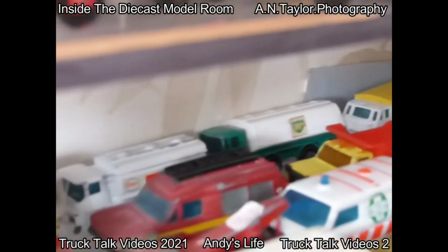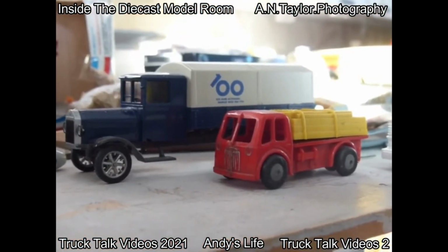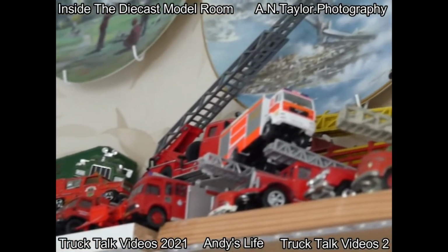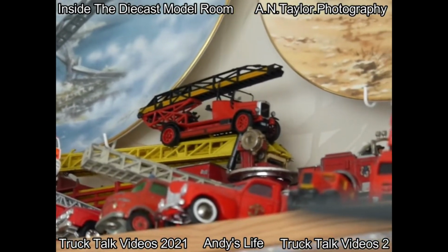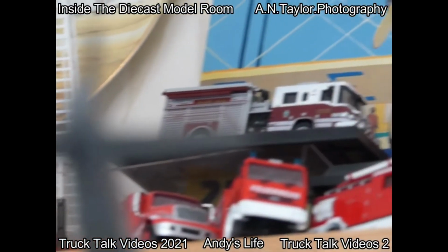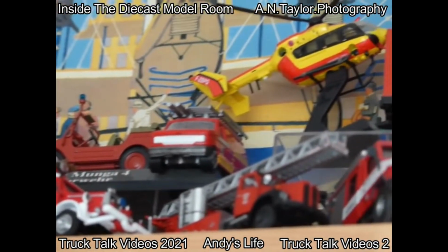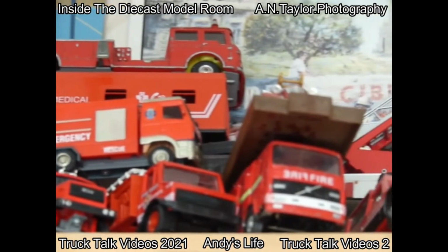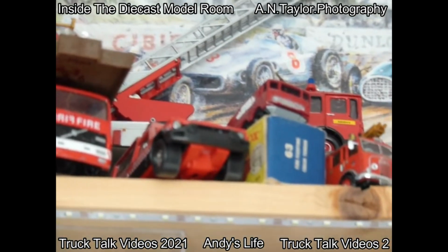Then we have the main Matchbox shelf again, full of the tankers. Then we have a Mercedes L5 and a Triang Leyland. And of course, if you are old enough, you will remember the Triang and Hornby trains of the 1930s, 40s and 50s. Triang was a very good maker of railway engines back in the day. And then we have the fire truck collection. I love fire trucks, and I like them because you can put so many different bodies on. And of course I love the old specialised units of the 50s and 60s.